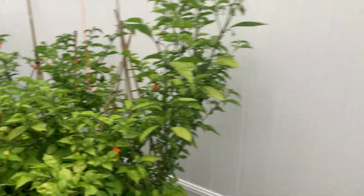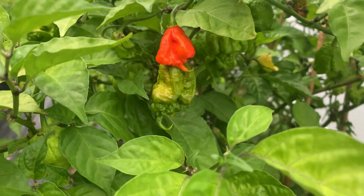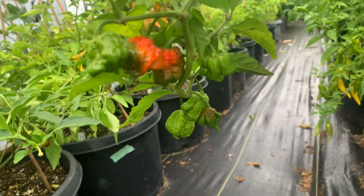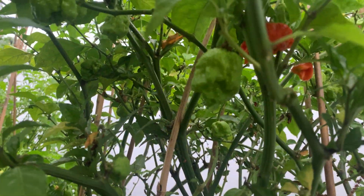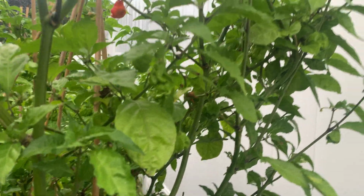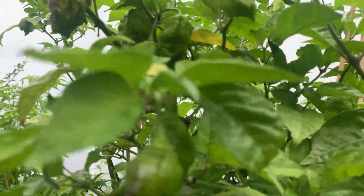And then over here, we got Carolina Reaper. Threw out a whole bunch of small peppers the first round. Really small, I mean half the size of a dime. But, I mean, it's doing pretty good now. Got a big one in here. There it is. But it's doing pretty good. Lots of them on there.